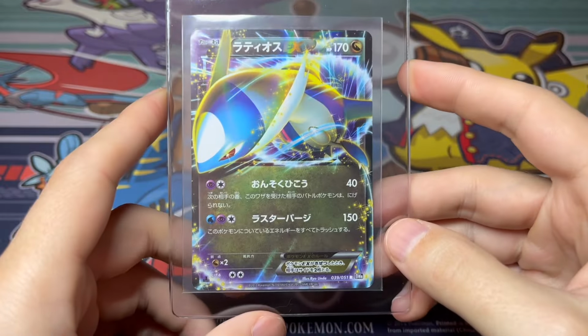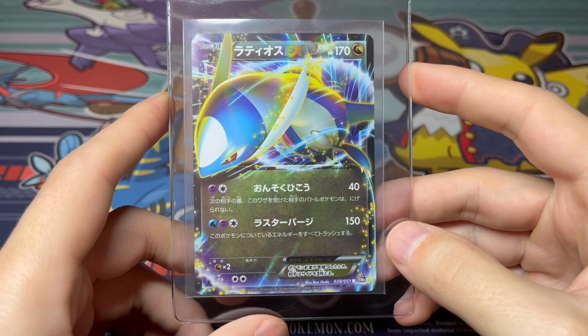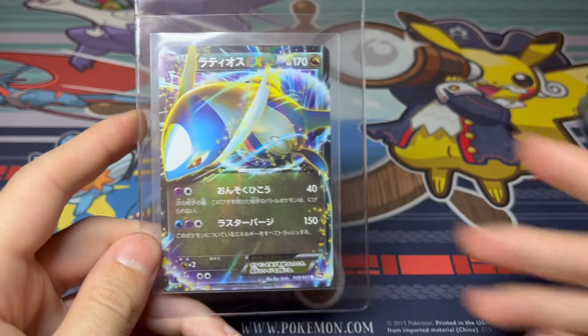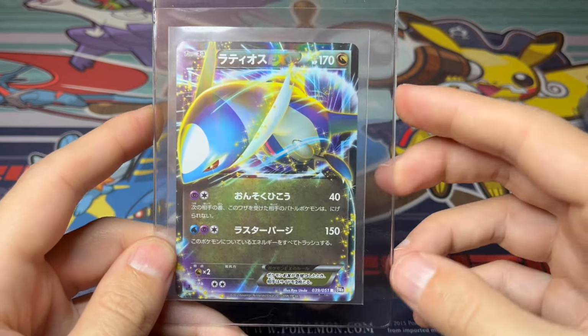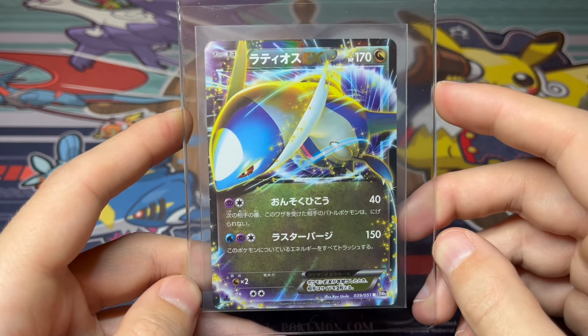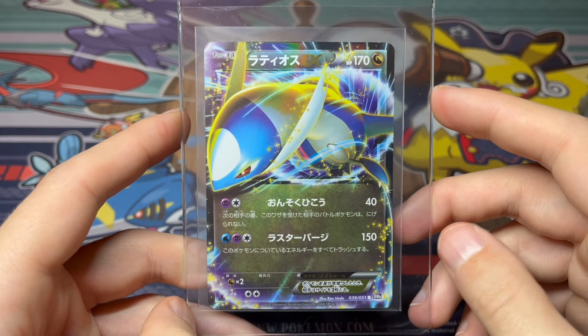Next up, we have Latios EX. This is from Black and White 8 Spiral Force. Truly an awesome card there. Again, Ryo Ueda, just the regular EXs and the full arts are just incredible.